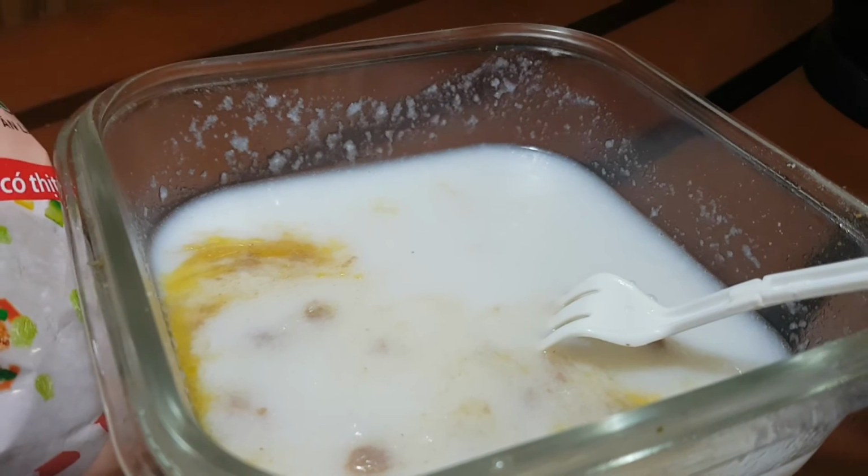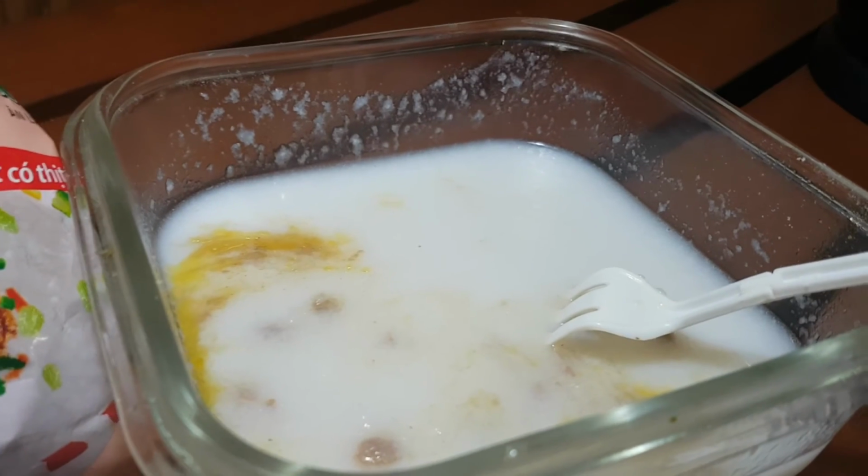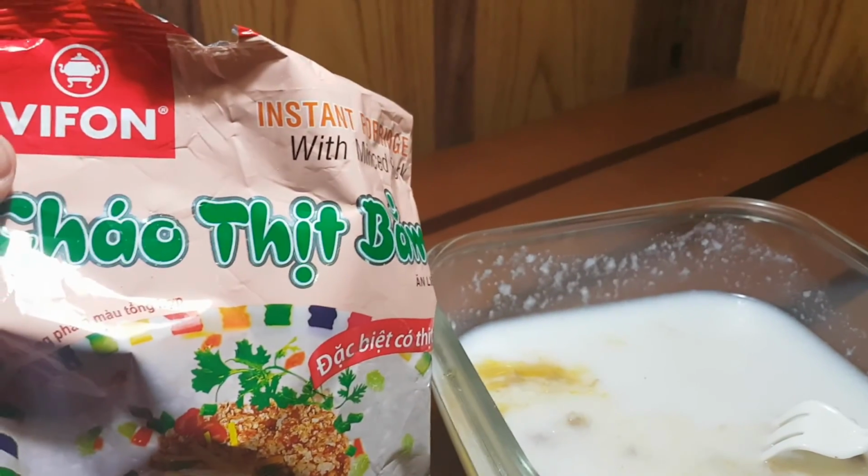There's no recipe here. I just talk about street food, show you how the street food looks like. And this one is also very popular in Vietnam.